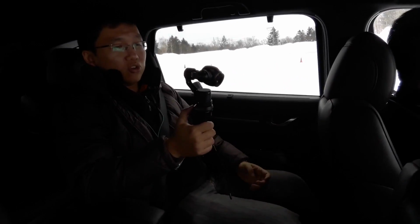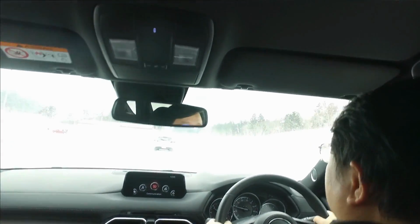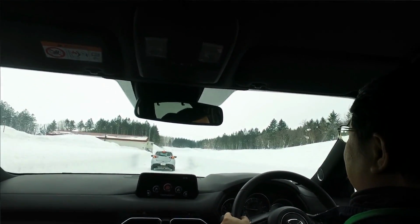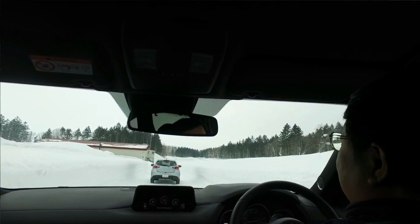So let's show you what's happening in front. Sean is driving. Hi Sean. So yeah, we're driving the CX-8 in snow. Right, so now driving the CX-8. This version of the CX-8 is powered by an updated version of the 2.2 liter i-Activ diesel engine I'm familiar with. Outside is -4 degrees Celsius.